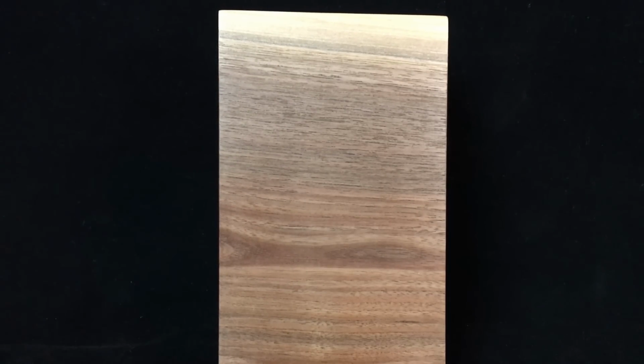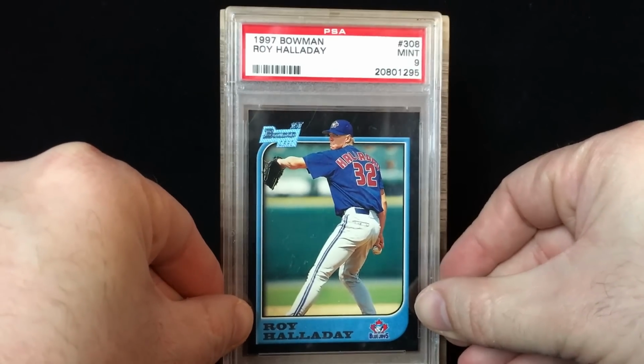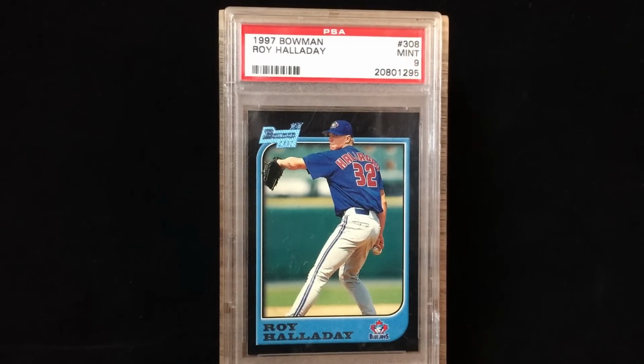Next up is a guy who has a shot at the Hall of Fame this year. I think he has a really good shot. If he doesn't get in this year, I'd suspect he'd get in next year, and his rookie cards are tough. This is a Roy Halladay from 1997 Bowman. It's a PSA Mint 9. Halladay is in Bowman's best in 97.